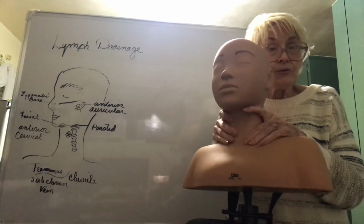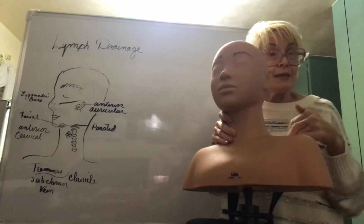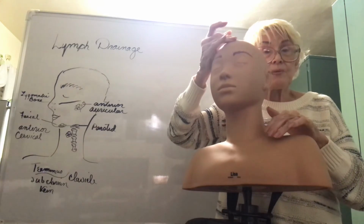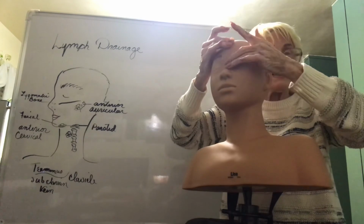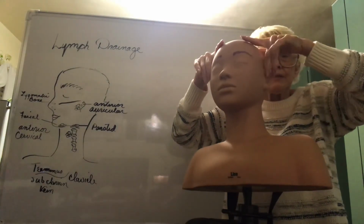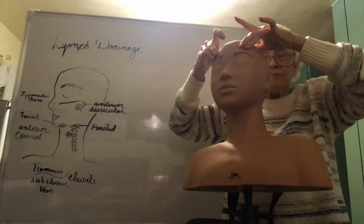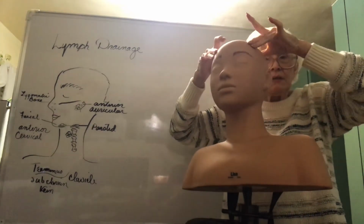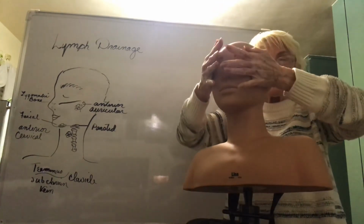But remember, you'll do each movement three times. So now without breaking the rhythm, it's a lift, press, lift, press, lift, press, lift, press, lift, press, lift, press, and drain. Press, release, press, release, press, release, drain. In the center, press, release, drain. At the hairline, press, release, press, release, drain. Pressure, bringing it down.